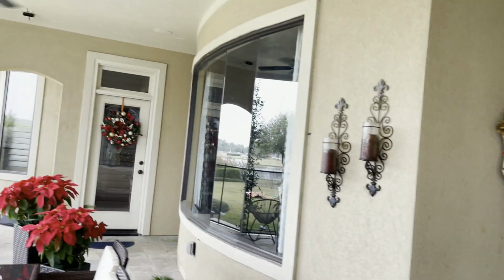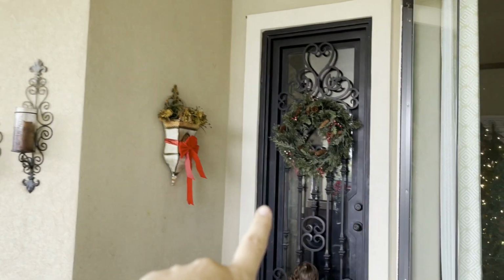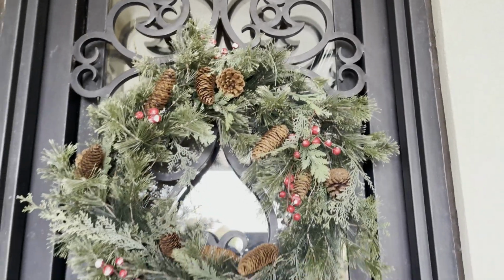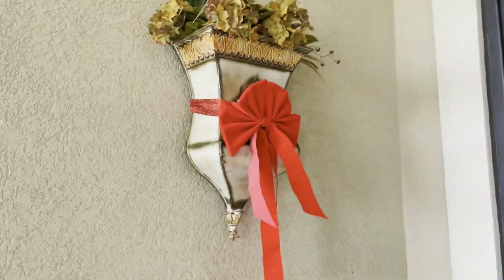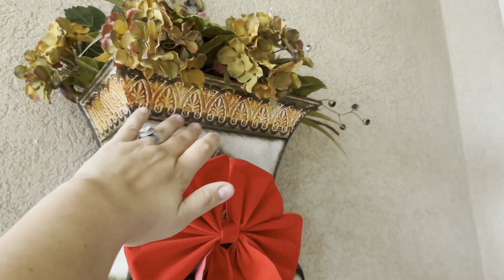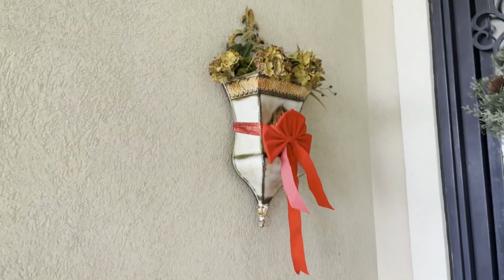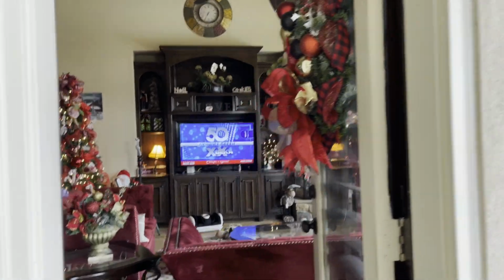Then here we have the entrance to the wet bar, and I have this beautiful little wreath here that I actually like. It's very simple. This flower arrangement always stays here. I just added a little bow, and voila, it's Christmas now.